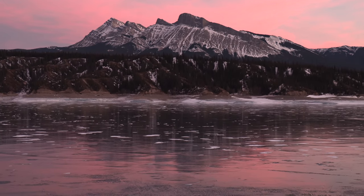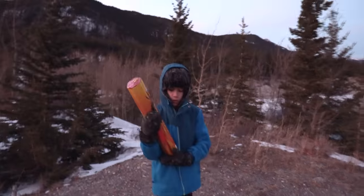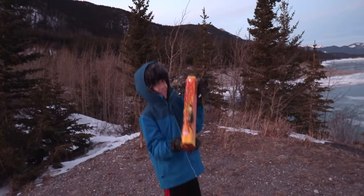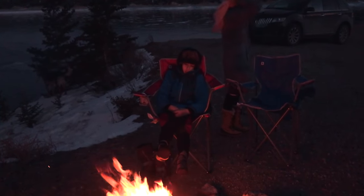I got something for you. I got it. You can shoot some fireworks off when it gets dark. How's that? Those are big ones. I got the fire going. Waiting for Joe to catch another fish, I guess. Sounds like you're getting old, Joe. Oh, I caught that on film.